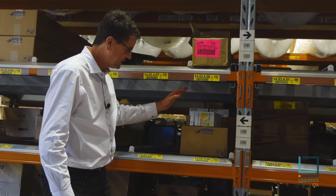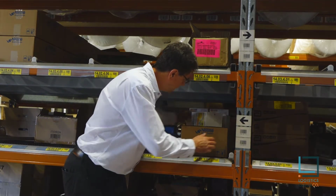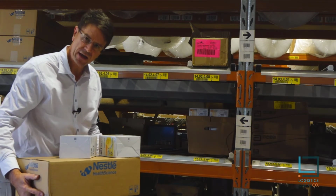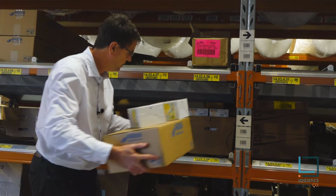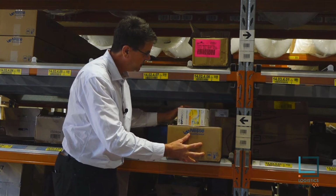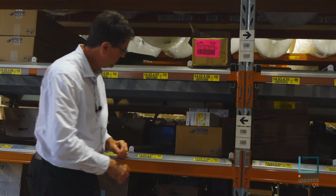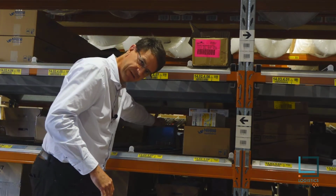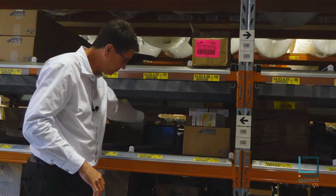Okay, so this is carton live storage. So the idea here is that we have these rollers in conventional pallet racking, and this is the back half of the racks where the stock goes in and it rolls down to the front, and then the pick faces are at the front. We'll have a look at that in just a sec.